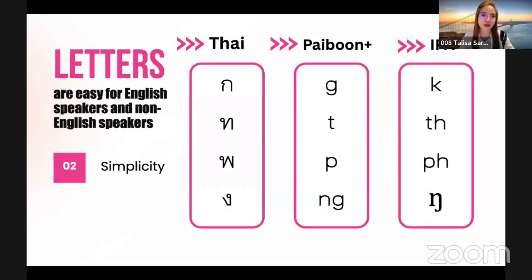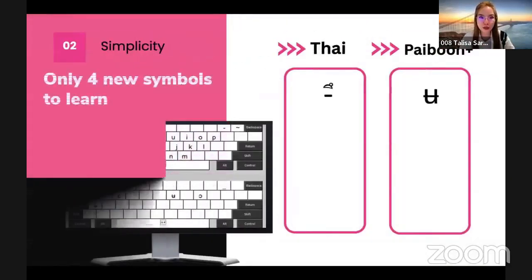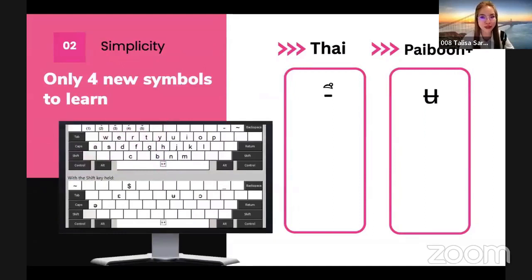All right, so another simplicity of this system is the 4 new letters or symbols that you have to learn. A lot of you ask me, what is this symbol? The strike-through U is a sound in Thai. What is that sound? If you're a lady, I would say it's like you push a baby out. If you're a guy, imagine you go number 2 and you kind of have to push. So that's the sound. So, strike-through U.